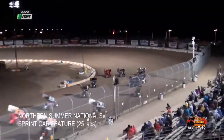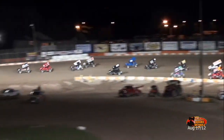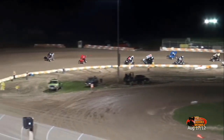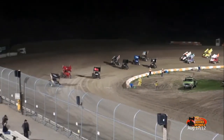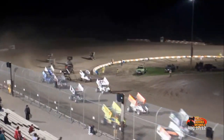3 wide down the front stretch. I'm not sure Chris Steele expected Dustin Daggett to be down on the bottom. Here comes Justin Barger through. He's in the 3rd. Steele out in front, Daggett in second. Barger already challenging up at the top 2 position. He's right there on the back bumper of the 2M of Dustin Daggett.